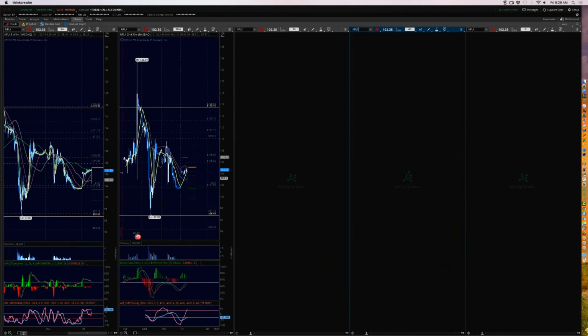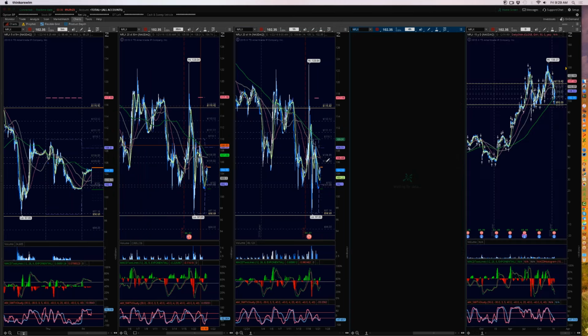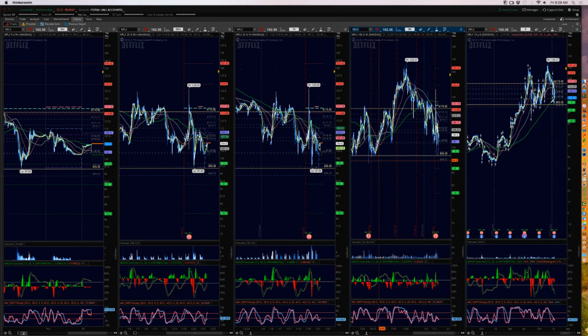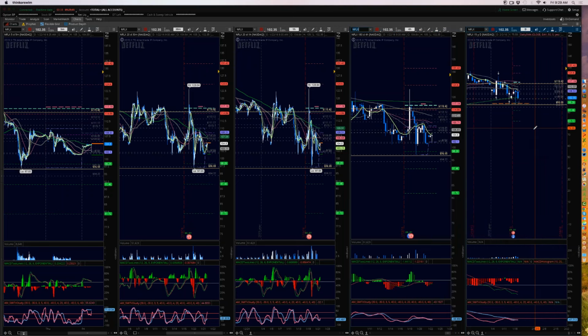Taking a look at Netflix. Netflix looks a little messy to me, right? It looks really messy. I have downward formations. A negative trend with a lot of hopeful people about the movement in the chart. Here's the thing. Look what it's bouncing off of. Bouncing off the 200. It's in a moving average squeeze.